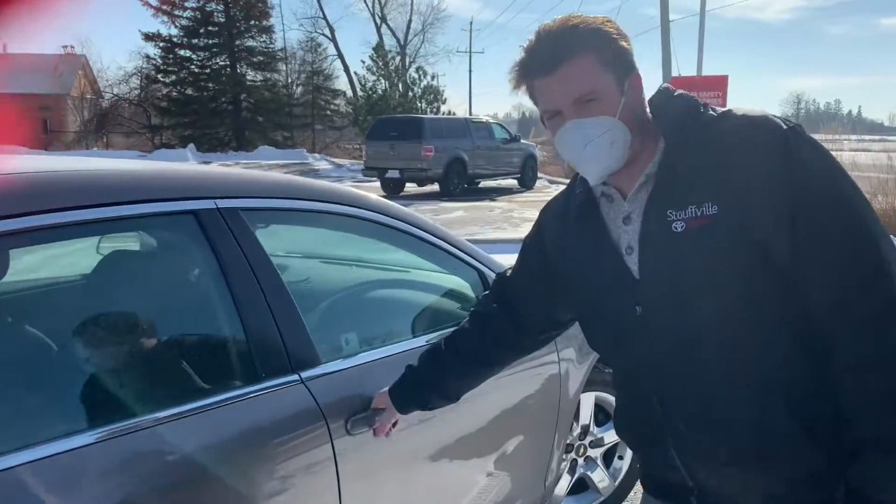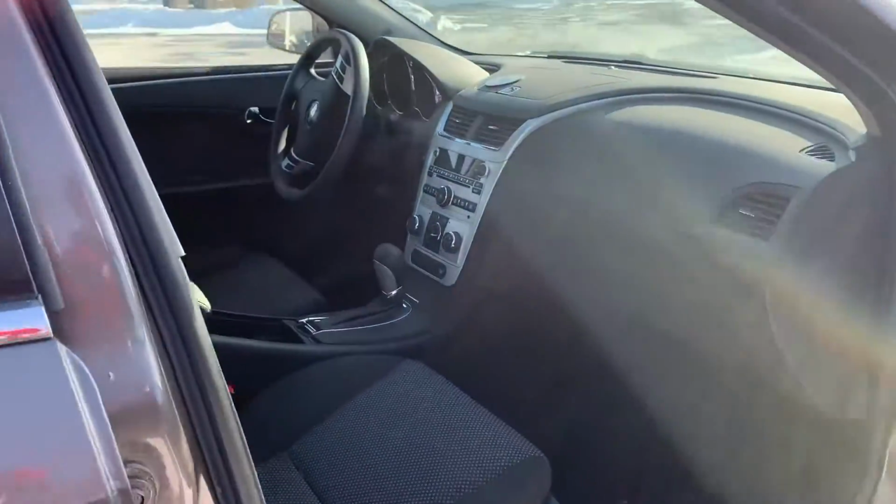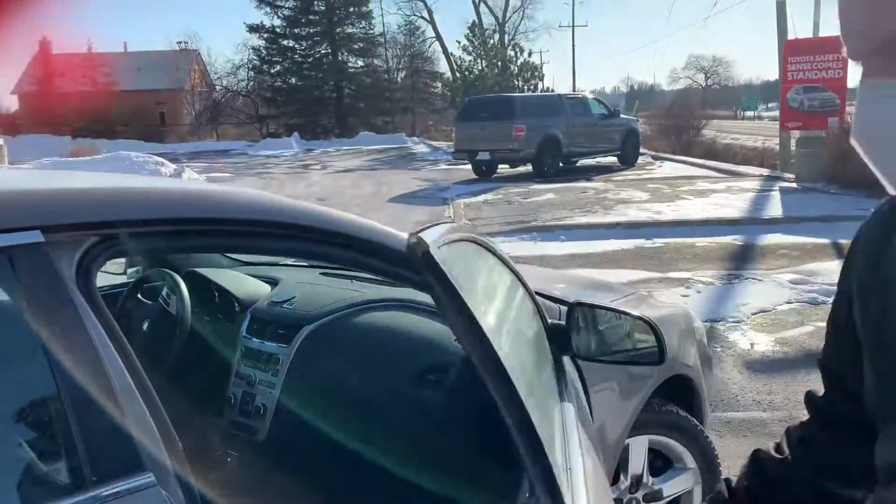Yeah, this car's definitely in good shape, and it's a great chance to save some money as it's up as an as-is special. You're welcome to come in and take it out for a test drive.